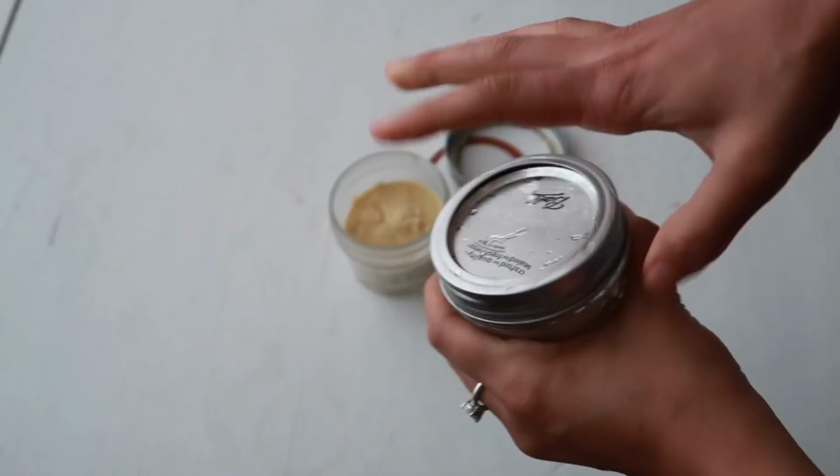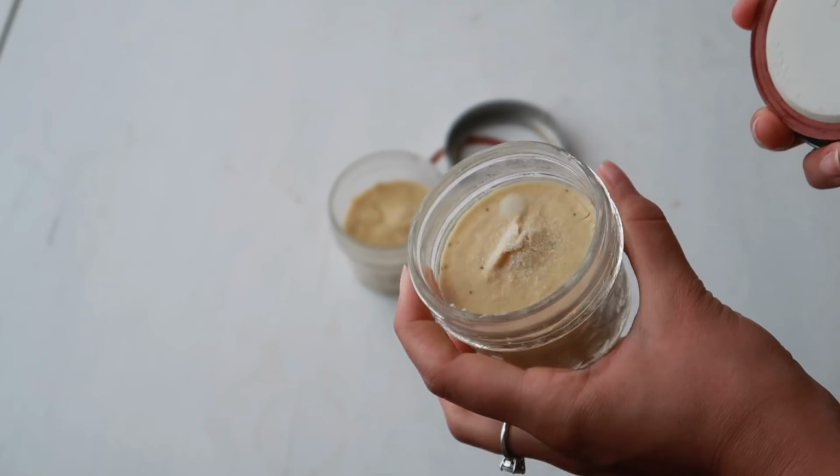Here's a little hack that you might not know. Did you know that you can freeze individual sizes of things like hummus? It's so convenient. You freeze it. I have these little containers. This is 1/4 cup of hummus. And I will actually let these thaw in my bag, in my backpack, in my purse. And then by the time I'm ready to eat them, it's hummus. So it's a great way to have on-the-go snacks in your freezer, and then you just take them and go. A serving size is 1/4 cup, and you can have them in these jars in your freezer, and then you got yourself a snack.